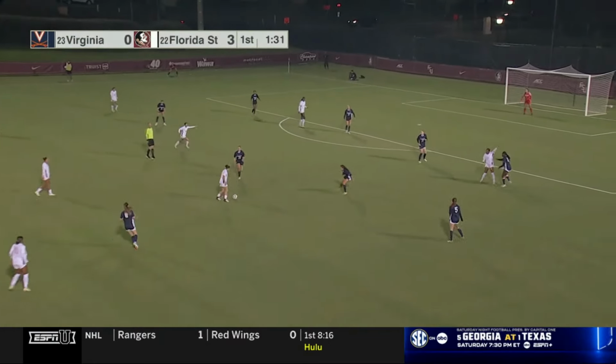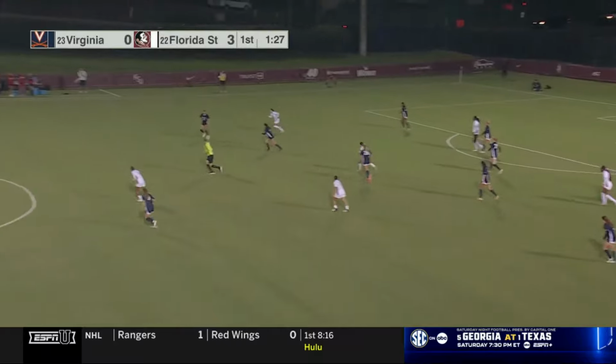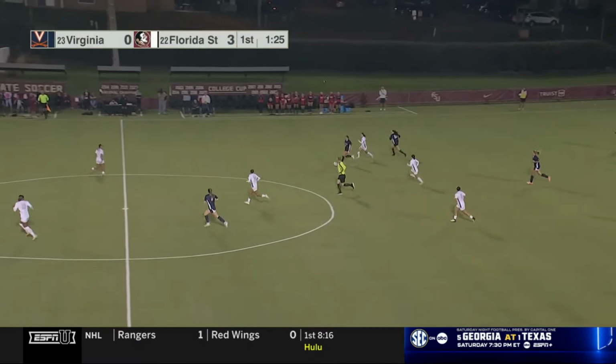Simmons. Florida State calling for a handball, none given.